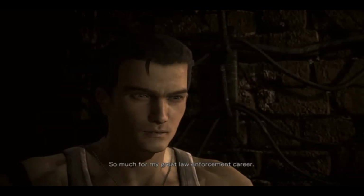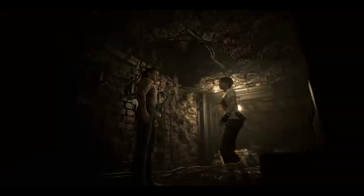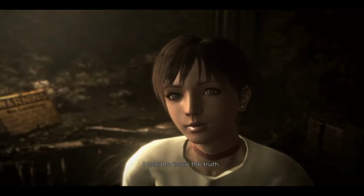Leon ends up having to fight the BOW in the bowels of the ship. And after you beat him, the game goes back to Barry.